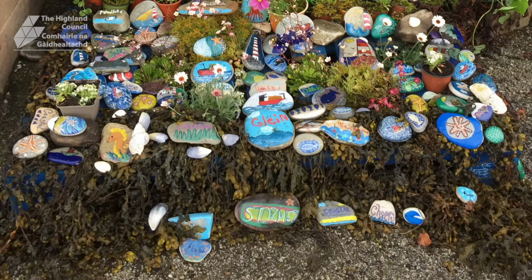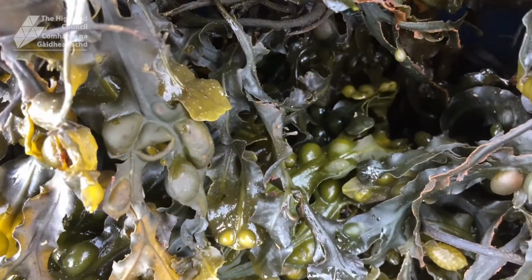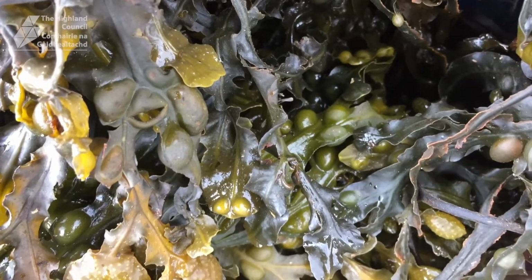We have put a border of seaweed on our garden as it grows along the shoreline. People use seaweed in gardens to add nutrients to the soil.